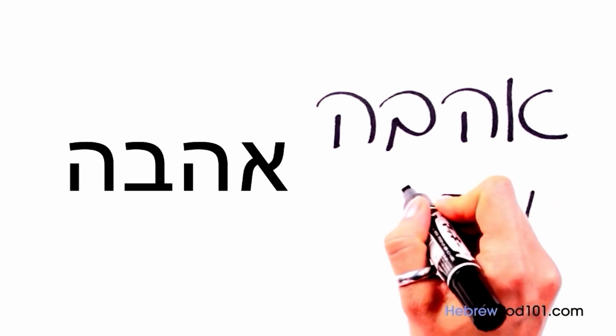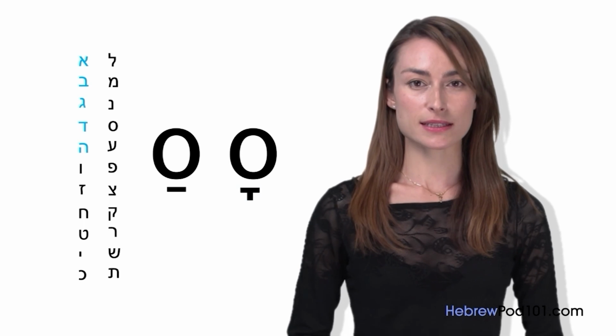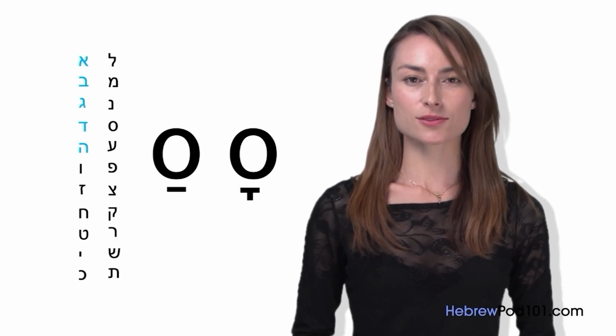A. Ha. Va. So if you want to add the full nikud for this word, we need to use a new nikud symbol, patach. Just like kamatz from last lesson, patach has the sound of A. Now remember, when you write in modern Hebrew, you don't need to use the nikud system. It is there mostly for you to read, especially when learning new vocabulary, or if you want to study the Hebrew Bible. Now let's spell ahava with the full nikud.